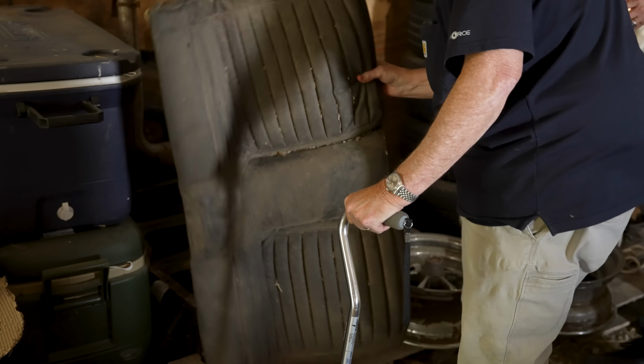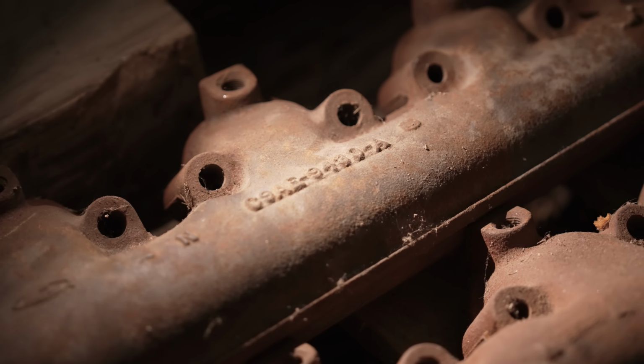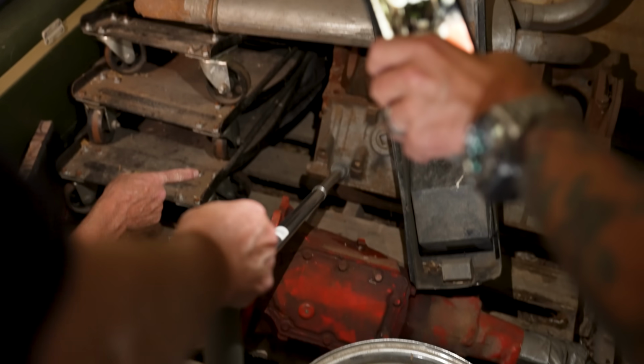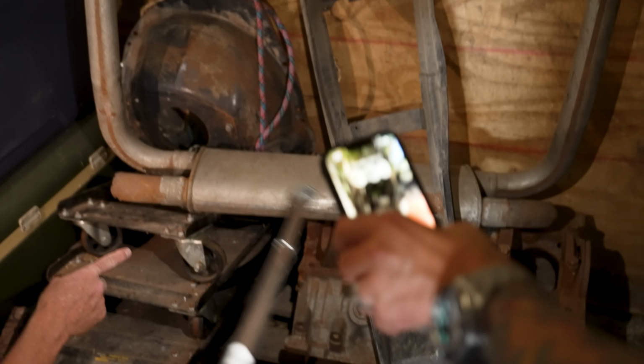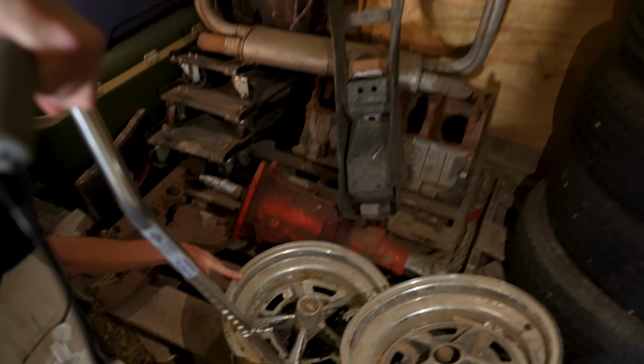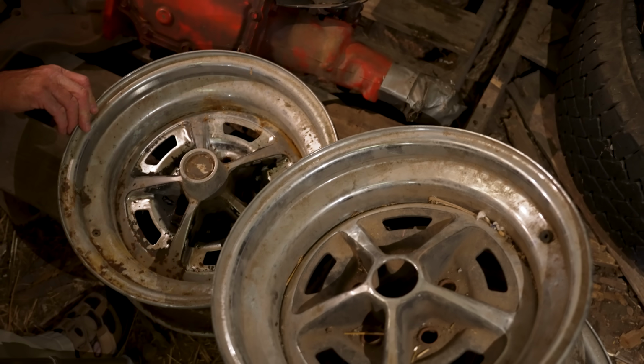That's the back seat. Yes, sir. Your exhaust manifolds. There's your top loader. There's the original engine block. Original muffler and tailpipe. That's the back. That's the exhaust. These are the wheels. Magstar wheels, original. Do you have the fourth one?